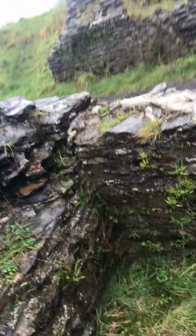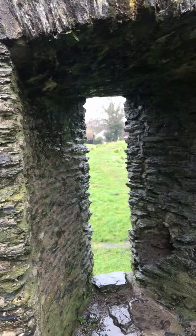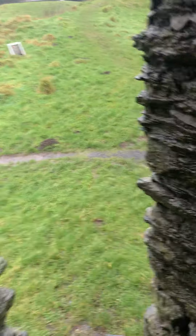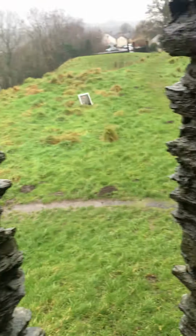Guardhouse, like I said, and then walkway in the middle, and then another guardhouse over here, and you can see two slit windows, arrow slit windows. I should imagine that these would have been significantly narrower when the castle was occupied, because otherwise, if you look at this one for instance, I could actually jump through this, which is not ideal in terms of defence.